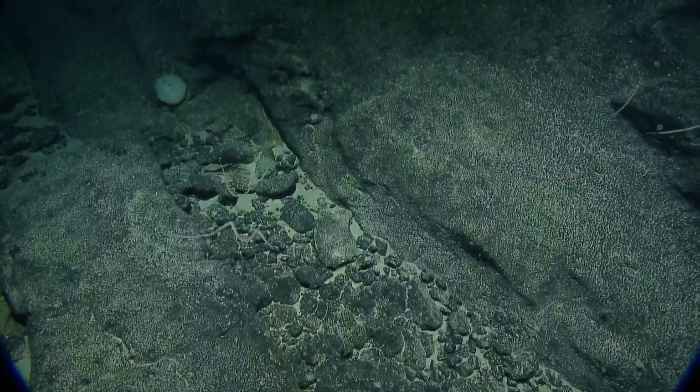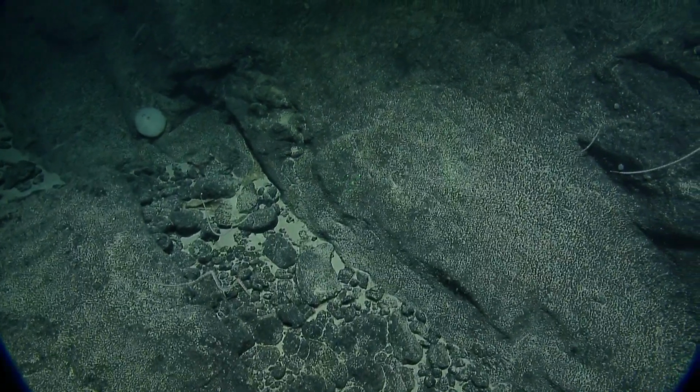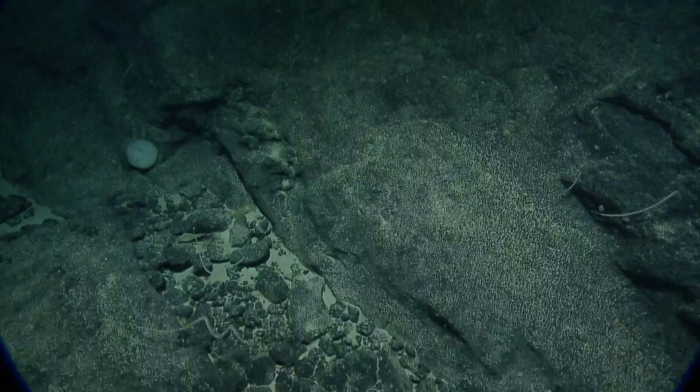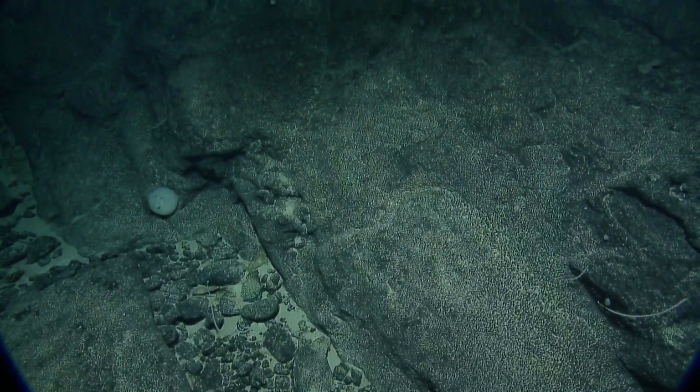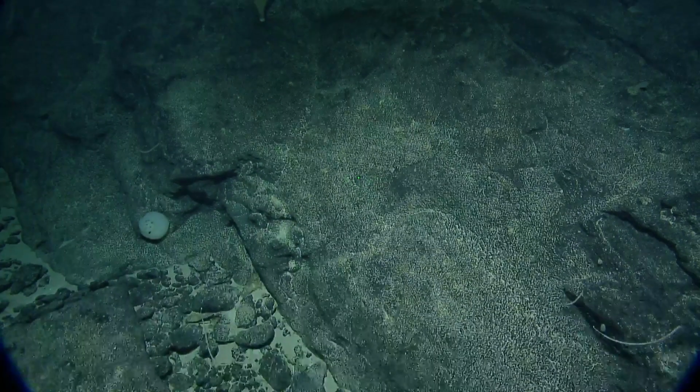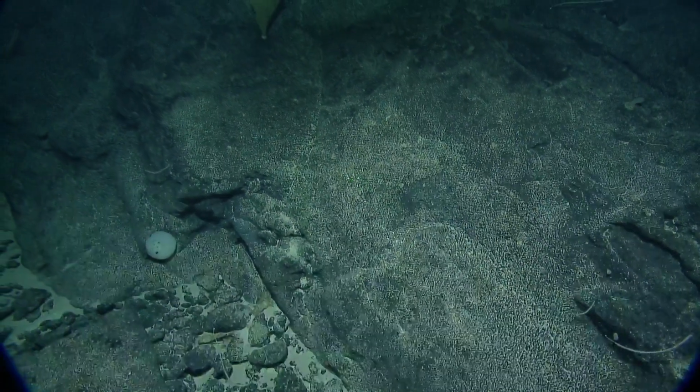Auto depth's probably not going to work because you only have one vert. So you'll just have to push forward on that up stick. I like that little bulbous sponge down there at the bottom. Yeah, he's cute.